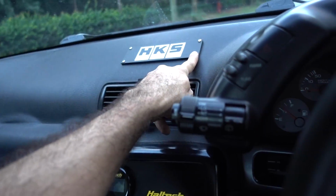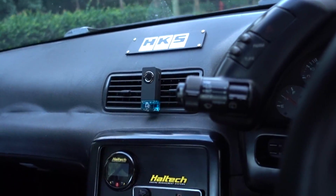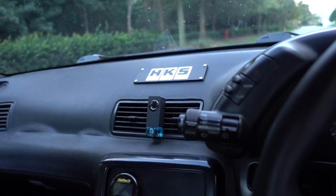I added this cool HKS dash plate because it has like a crack under there. Shh, don't tell anybody.